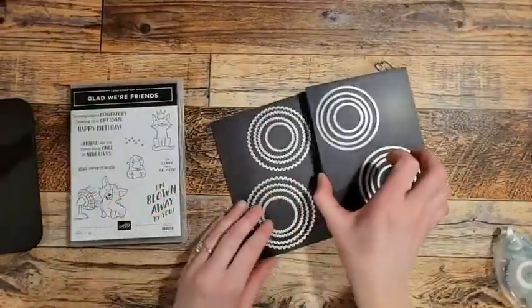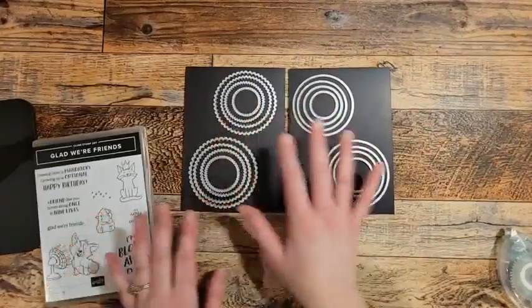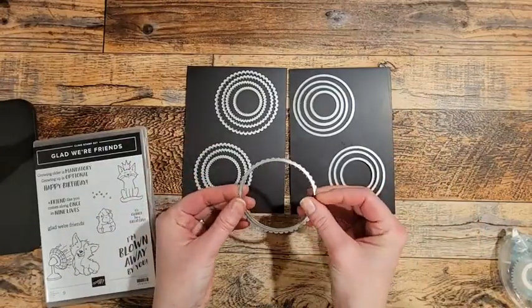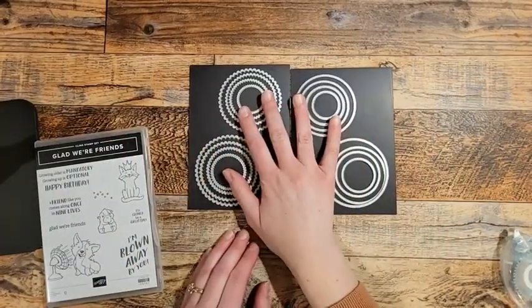Okay, the Layering Circles. I said they were a good value. This is why. There's 1, 2, 3, 4, 8. 8 times 2, 16 dies here. And they layer nicely. I'll show you what I mean. They layer just so pretty. They're great dies to have. And like I said, there's lots of them.